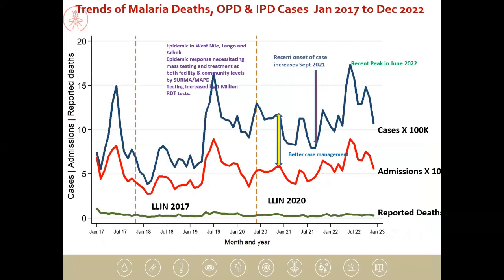So clearly, here we're looking at the number of cases per thousand, and we are looking also at the number of admissions, and we are looking at reported deaths per 100,000. Clearly, you can see that in 2017, around July, we had a rise. Then we start the campaign, and the nets are distributed, and we get a bit of a rise around July 2018, because of course for July it's expected because of the rains.